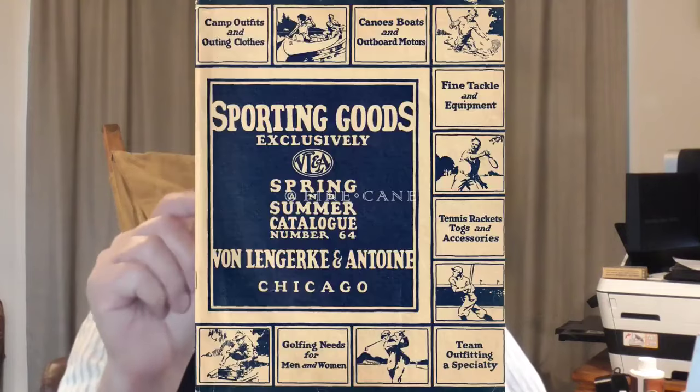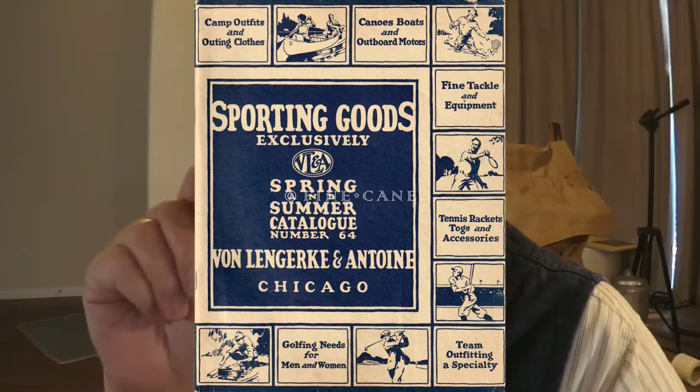Okay, now it gets a little bit more complicated where it comes to this tent. Okay, this tent was sold by Von Lengerke and Antoine, out of Chicago. Von Lengerke and Antoine started out in New York as Von Lengerke and Detmold.